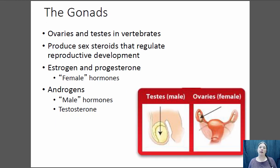One last hormone gland that I want to talk about are the gonads. So the gonads are the ovaries and the testes. So those structures are our reproductive structures, and they also produce the hormones that regulate reproductive development. So you've probably heard of the hormones like estrogen and progesterone. Those are typically female hormones, and testosterone, which is typically a male hormone.